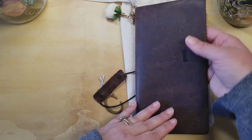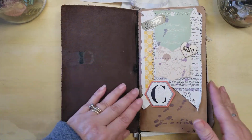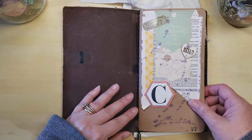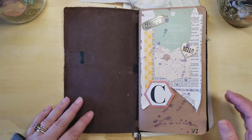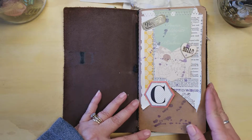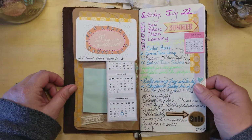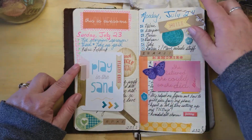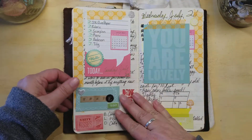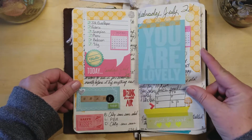I love the organic kind of patina that the leather gets. I love that you can fill these up and then move on to another one. It's very satisfying to fill one up. I just really do think that this is the size and format for me. And so I began to pull items out of my paper craft stash and start just gluing them down. I just had fun with my supplies.